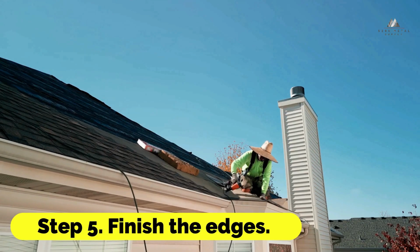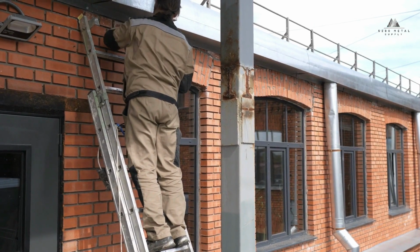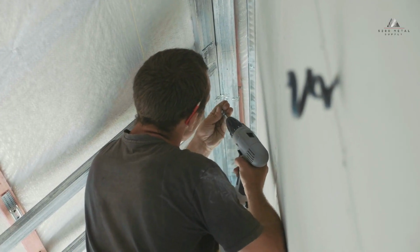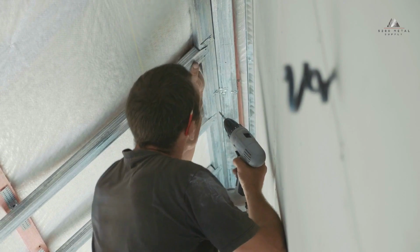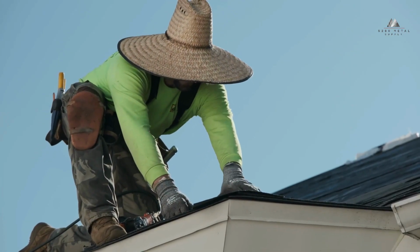Step 5. Finish the edges. The edges of the roof must be finished after the metal panels have been put in order to guarantee that they are properly sealed and protected from moisture. Installing specialized trim pieces or flashing around the roof's edges may be required to accomplish this.